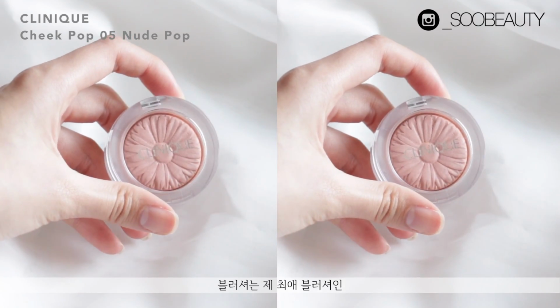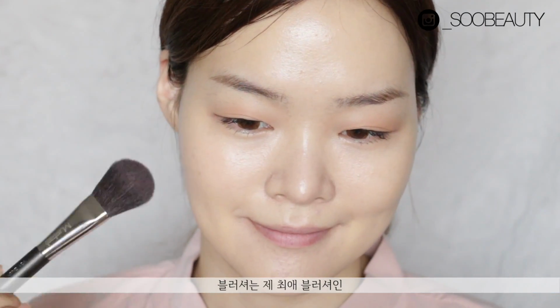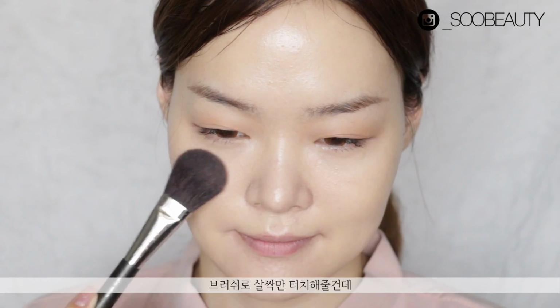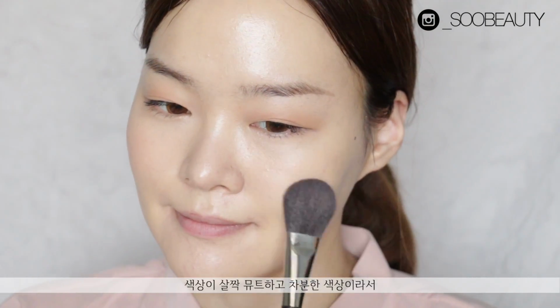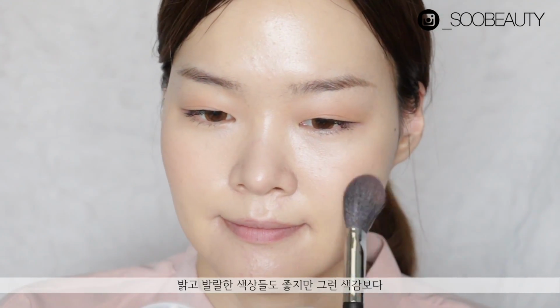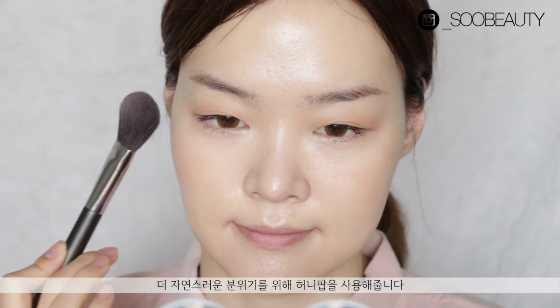For the blush, I'm going to use probably one of my ultimate favorite blushes of all times, which is the Honey Pop by Clinique. And I'm just going to lightly apply this with a brush. This is just going to give me a really subdued color as opposed to a really bright springy color, which I also really love. But for today's look, I'm going to keep it low.